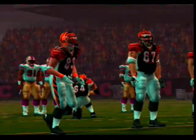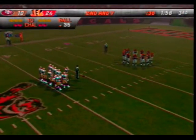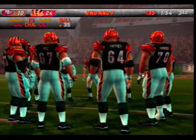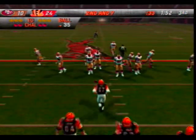Backs in the league average 4 to 5 yards a carry, but there are a lot of things that go into a successful running game. You got to have good play calling, good blocking up front, and a back that can take advantage when he sees the open.